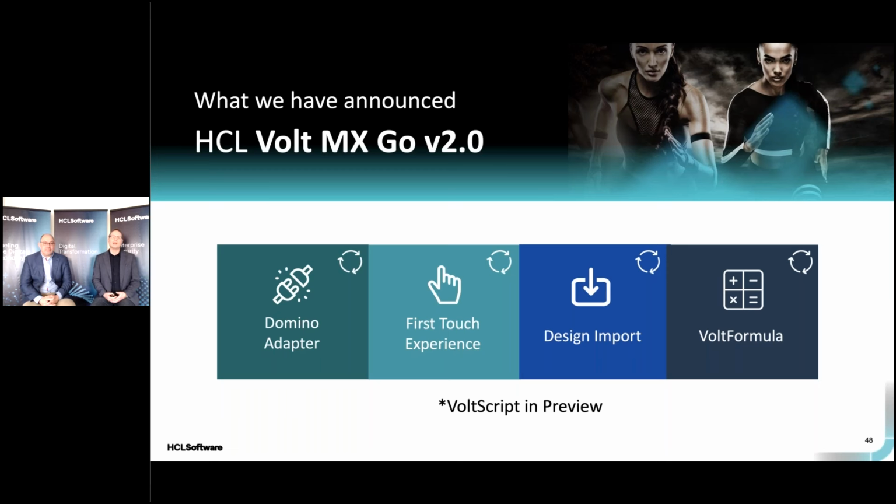And there are two other things on this list that really make this offering special. The first is Volt Formula, which is a native implementation of @Formula, which you use today to code. And it essentially means that you can move your code across and retain it without doing any rewrites. Also, Volt Script is there for your LotusScript written agents. We've extended Volt Iris and Foundry as part of MX Go to include these Domino native functions out of the box.